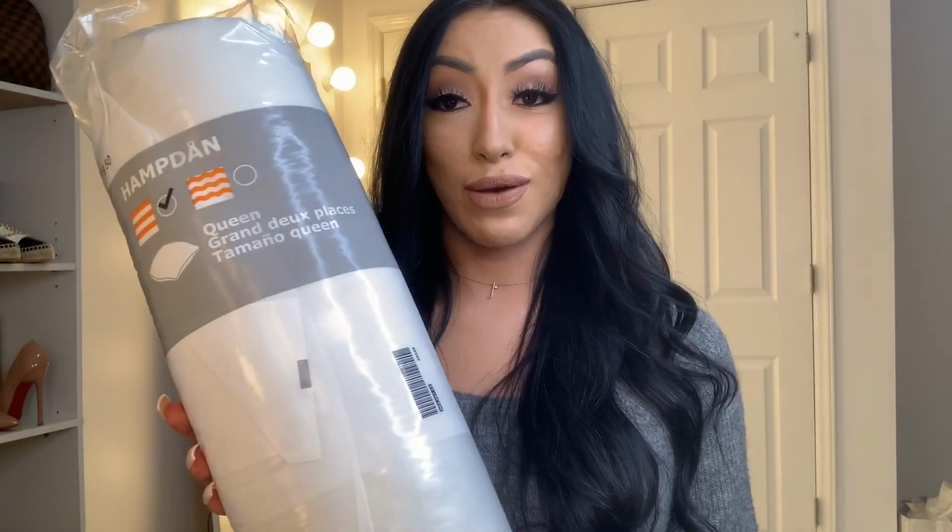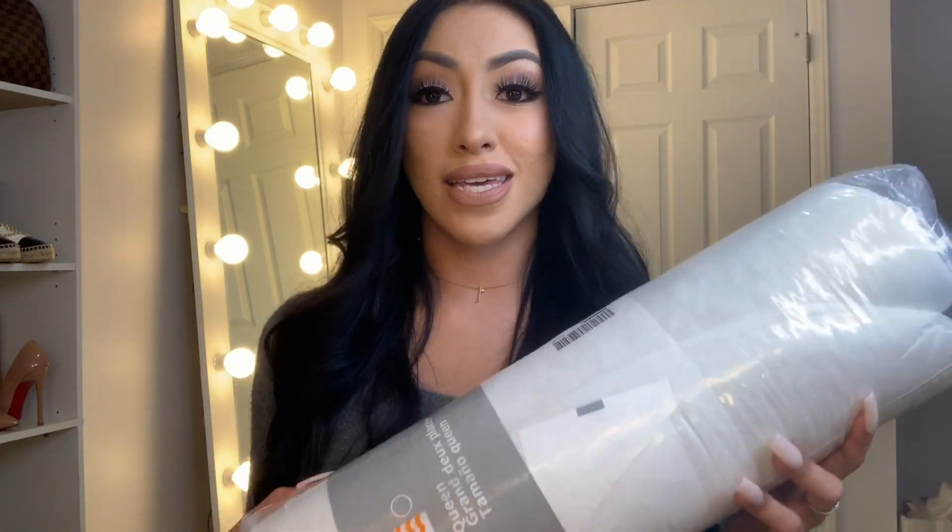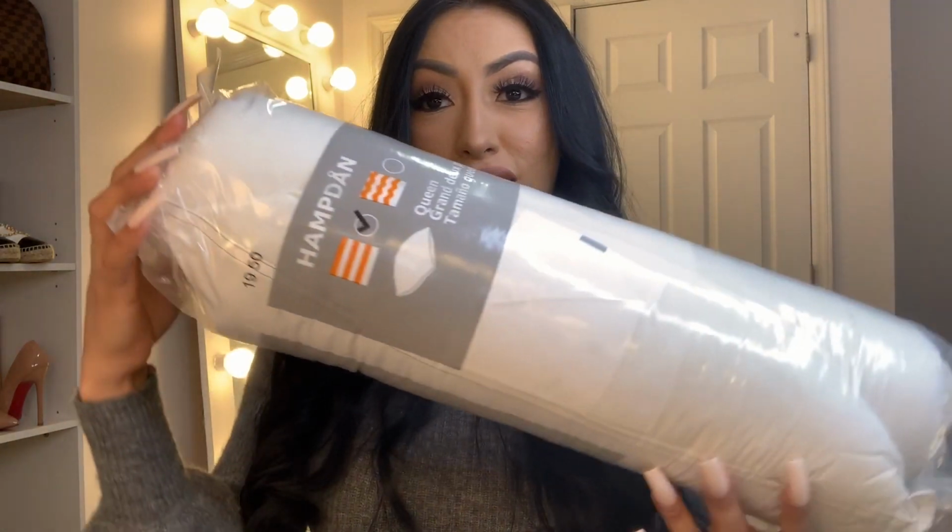Okay, so I also needed some new pillows, and I found these pillows here. They're called the Hampton, and these were like $5.99, I think. I am not a person that likes really thick pillows. It just makes my head hurt. So I found these are thinner, and they're still fluffy, so that's what I like. Sometimes I even sleep without a pillow. So if you're like me and you don't like super big pillows, these are perfect for you, and they're the Hampton.